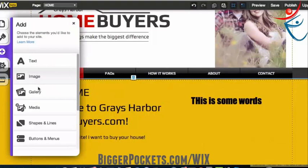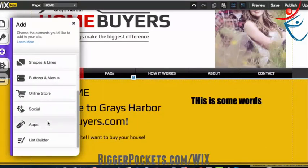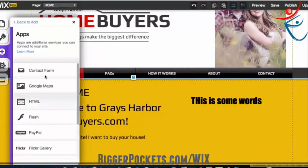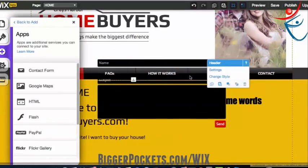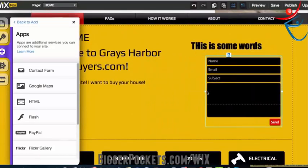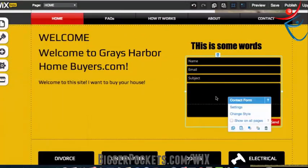We can add images, we can add a gallery, we can add media like music, shapes, buttons, online store, social, apps, a lot of stuff. And actually, let me show you how you add a contact form, because that's kind of cool. Go to add, so let's go back. You go to add, then you scroll down to apps, go to contact form, and here we go, we have a contact form. Now obviously this is kind of an ugly looking contact form. So let's move this down here, maybe shrink it up a little bit. And you know what, I really think it's just kind of ugly looking. I don't want it black.